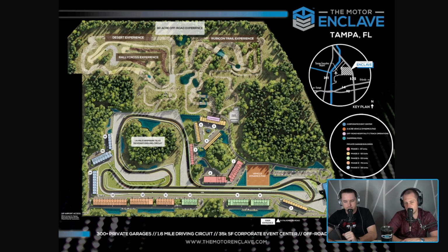It's a private track up in Tampa, which is only about an hour or so from us, maybe even a little less than that. It's at something called the Motor Enclave, which is like garage condos. I've heard of that before. Yeah, so garage condos are a thing that are popping up all over the place now.